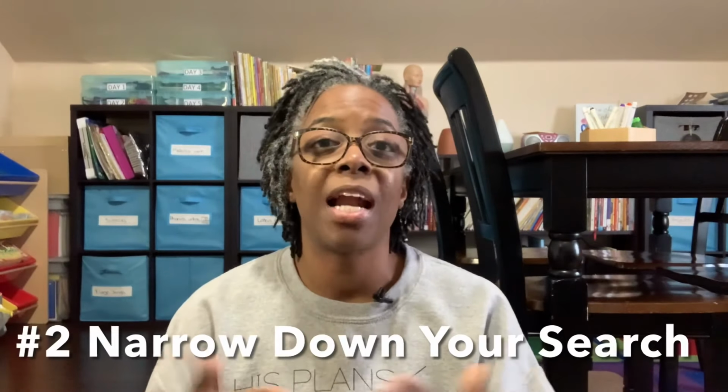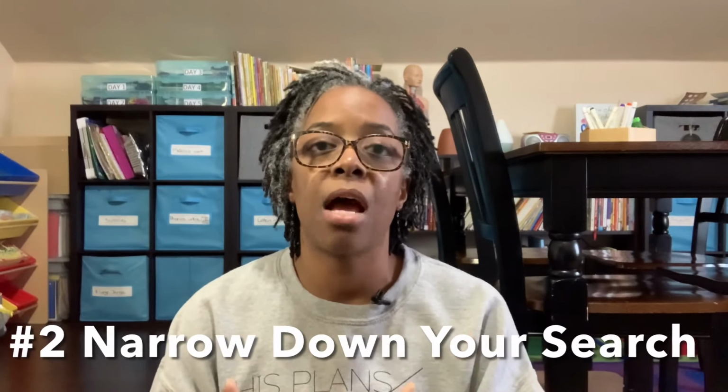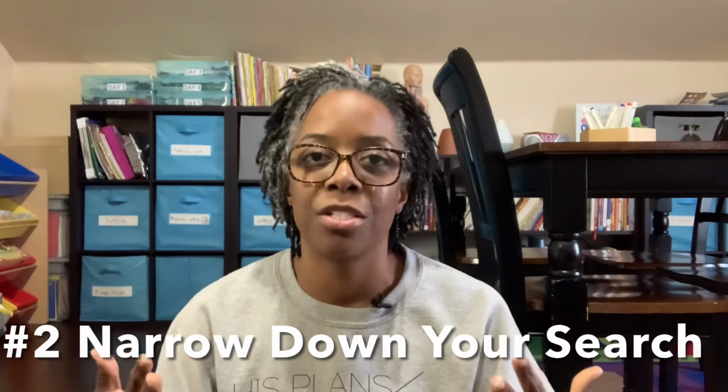Step number 2 that I have put into place is to narrow down your search. How do you narrow down your search? Step number 1, finding out what it is that you're looking for. If you don't narrow down your search, it's going to look like every single reading or phonics curriculum that you come across would be perfect. Oh, that would work for my child. That will too, and that's not true. You have to have some form of a standard in place.